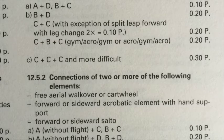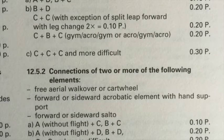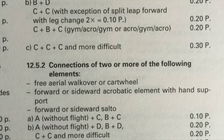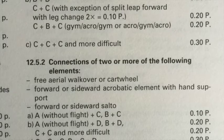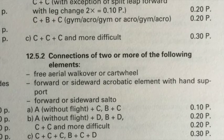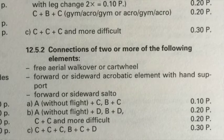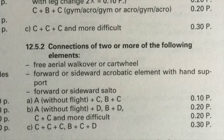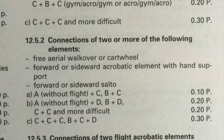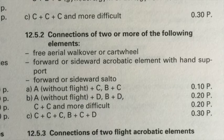Looking at combinations of acrobatic elements, we see that there is a special set of connections there, as long as the connection meets a few requirements, either involving a free aerial walkover or cartwheel, or involving forward or sideward acrobatic elements. This actually has returned to the Code of Points recently. Typically, a B plus a D skill in the current Code of Points would not get any bonus at all, but it does now if those are forward elements. So I'm glad to see that this is back now, but it's something that was missing from the Code of Points in between the current code and older codes from the 90s like this.